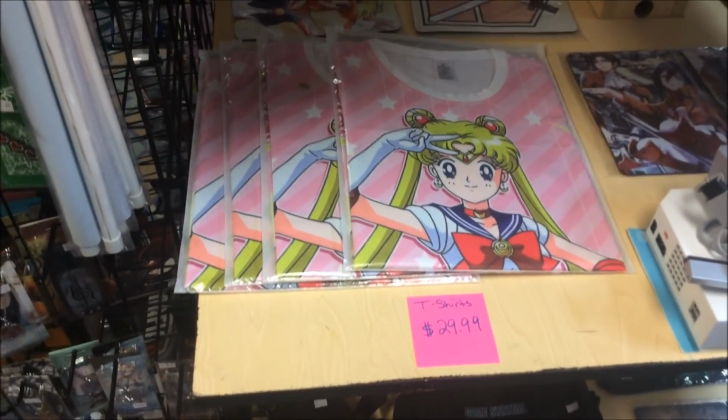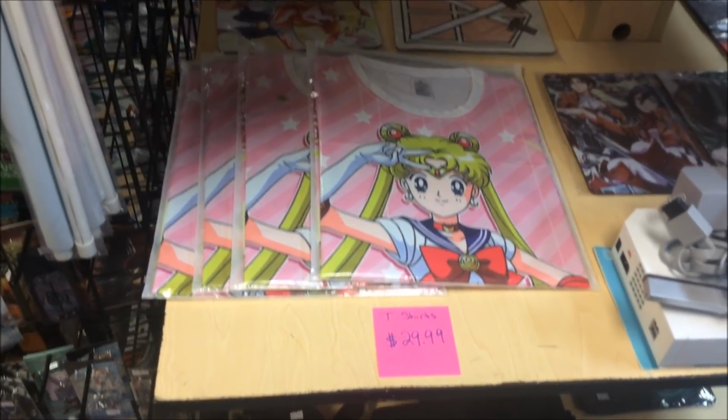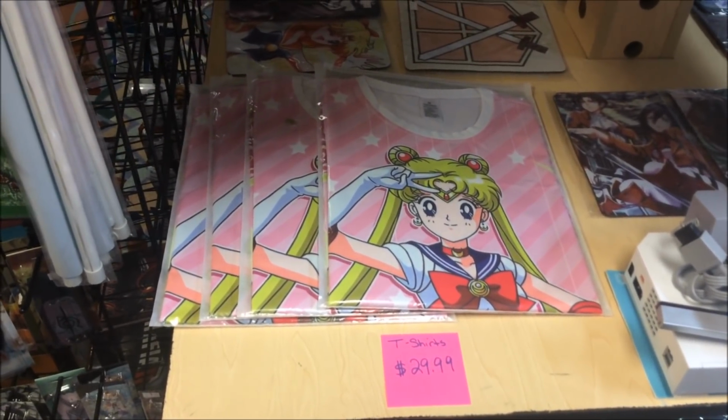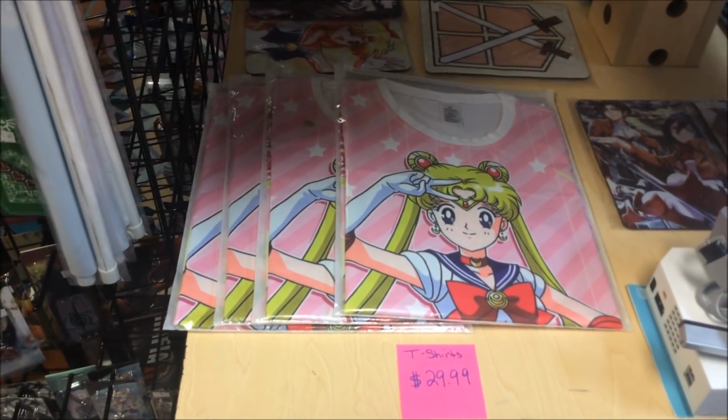Also forgot to mention, we actually have t-shirts now. It's the same one. If these sell good, Keith will bring some more in for us. I think these are the Sailor Moon t-shirts. We got like 4 different sizes.